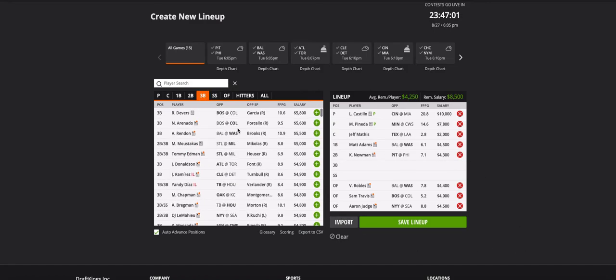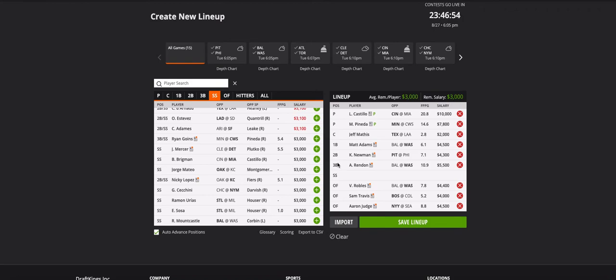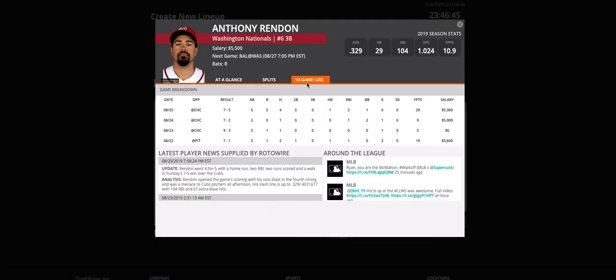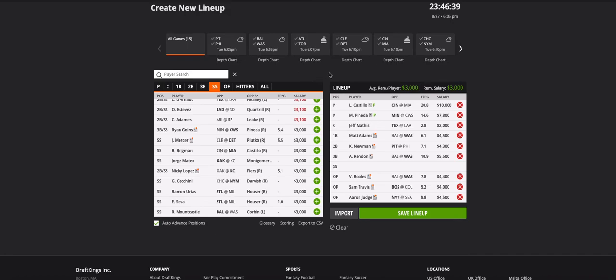Just on a side note, I do not mind paying up for Anthony Rendon and getting a 3,000 player down here. Don't mind that at all. Really do like Anthony Rendon here today. Love any part of Washington that you can get, and Rendon has been on like an incredible streak. I mean, it's almost too good to be true. He's named the NL Players Weekend Player of the Week, so that's really good as well, padding the stats.